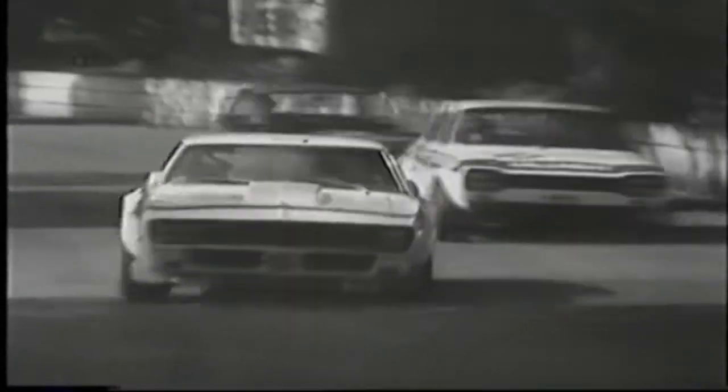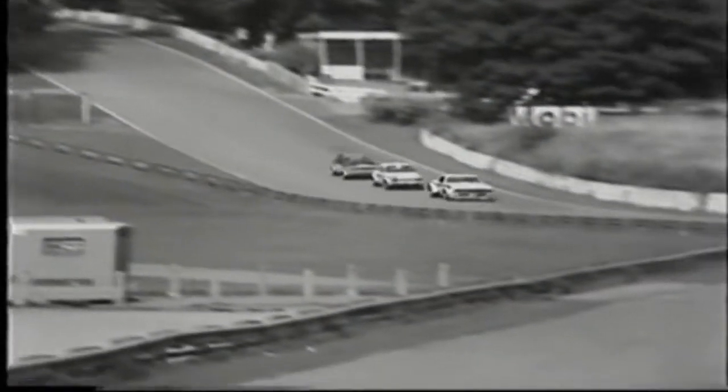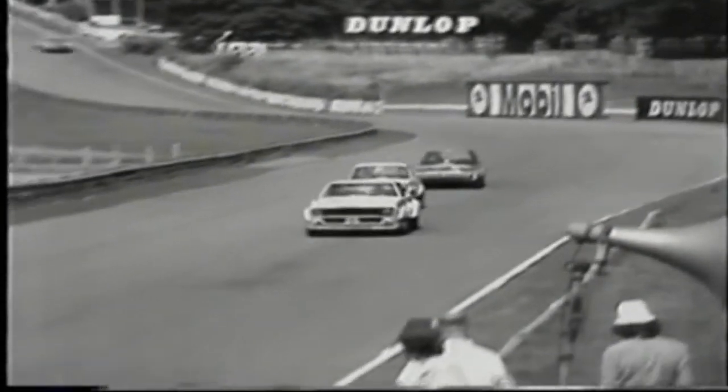Still hardly anything in it between the first and third men. Look at them, nose to tail. Marshall has closed right up on Mike Crabtree. Mike Crabtree is right on the boot lid of Martin Thomas's Chevrolet Camaro. Very difficult to get past at Crystal Palace. It's a very tight, nattery circuit. Braking is all important, positioning is all important too.